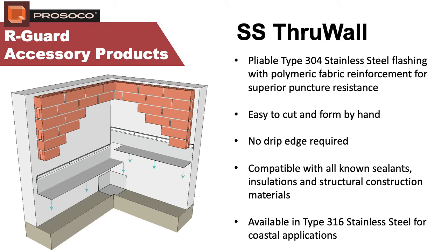SS Through-Wall is another accessory product offered with ARGuard air barrier systems. SS Through-Wall is a pliable stainless steel flashing with superior puncture resistance that can be easily cut or formed by hand for various application details. There is no drip edge required for through-wall applications. It is compatible with all known construction products and components and is available in Type 316 stainless steel for use in coastal applications where salt air is present.